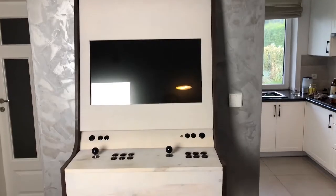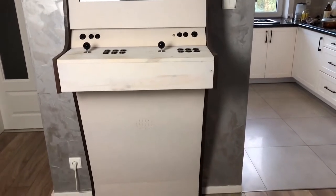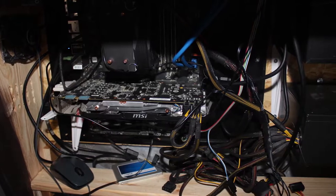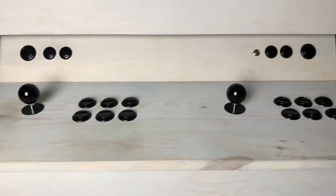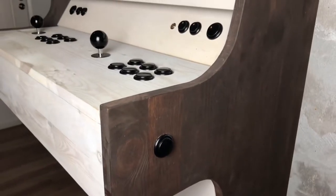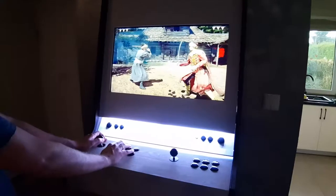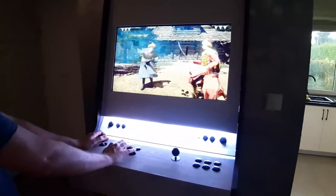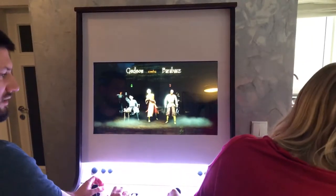We use two wooden table tops for the sides and the center is built from wooden planks and plywood. Inside we have a regular PC and a touchscreen monitor, so we don't have to use a mouse. We got two sets of Sanwa arcade joysticks and buttons to complete the machine. To tell you the truth, playing on this thing feels absolutely awesome. Now let's have a duel.